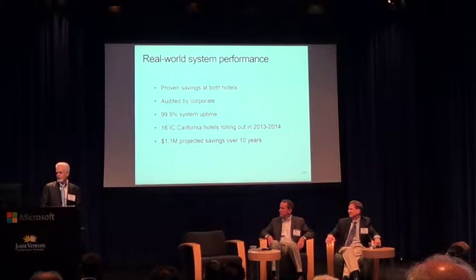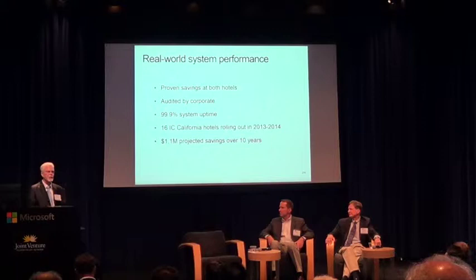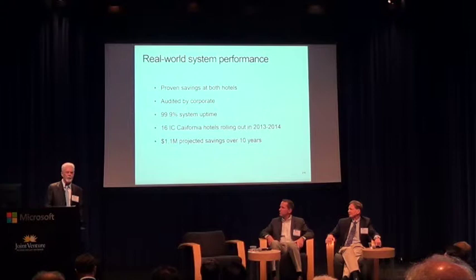We do have 16 other projects that are coming online over the next year and a half as well. So we are also going to be playing in the aggregated demand response arena with the system. It's been extremely reliable, no issues whatsoever. And over 10 years, strictly based on what we know now and based on the lithium-ion battery, we expect to save $1.1 million. So thank you very much. If you've got a building, you've got to have one of these.